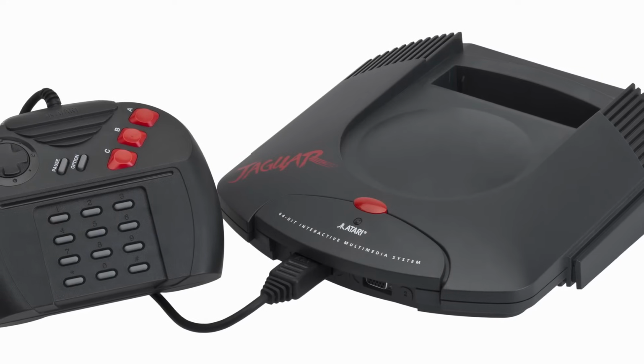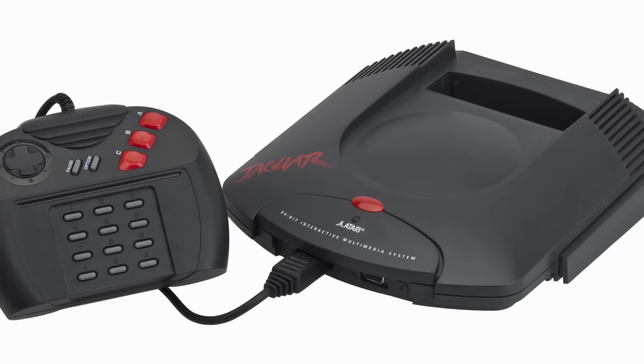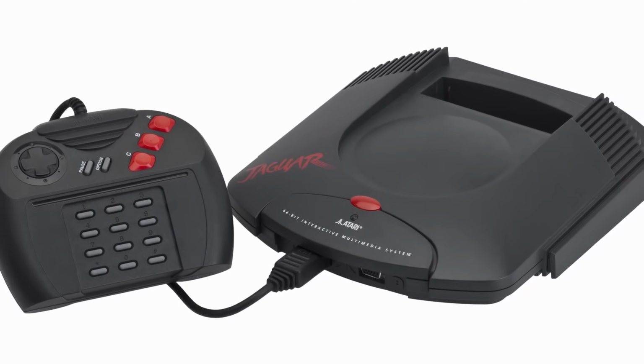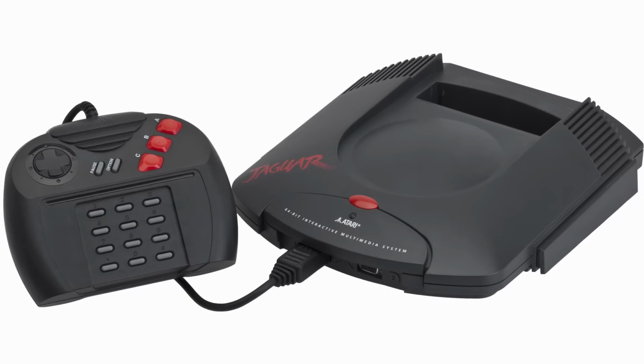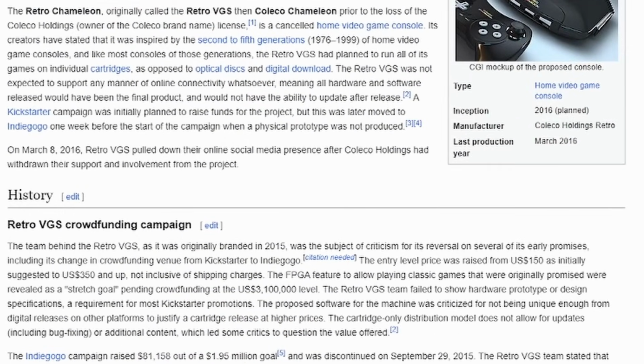Now, that would have been a weird enough story in and of itself, but it's not where the story of the Jaguar casing ends. Oh no, folks, this one ends in tears. Well, maybe not tears, but some infamous retro gaming controversy, which is almost as good. Do any of you know of a would-be system that ended up being complete vaporware known as the Coleco Chameleon? It's a long story worth telling in its own video at some point.